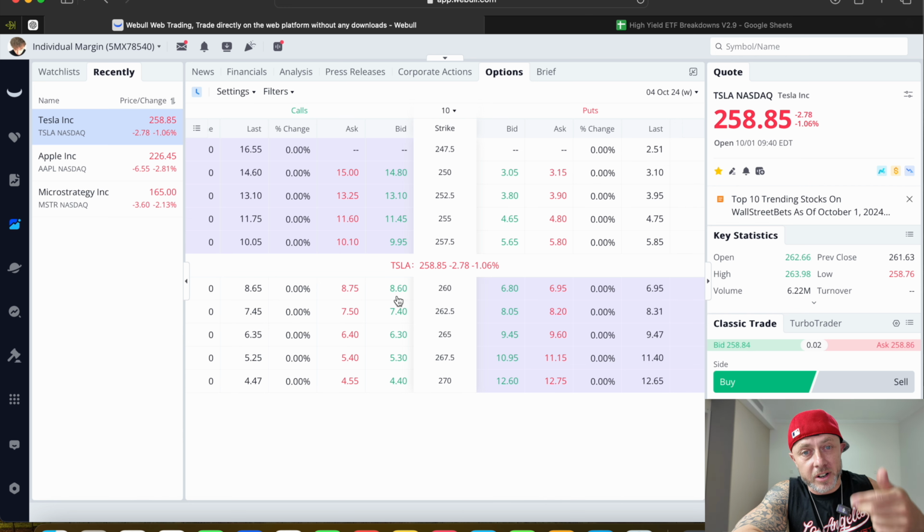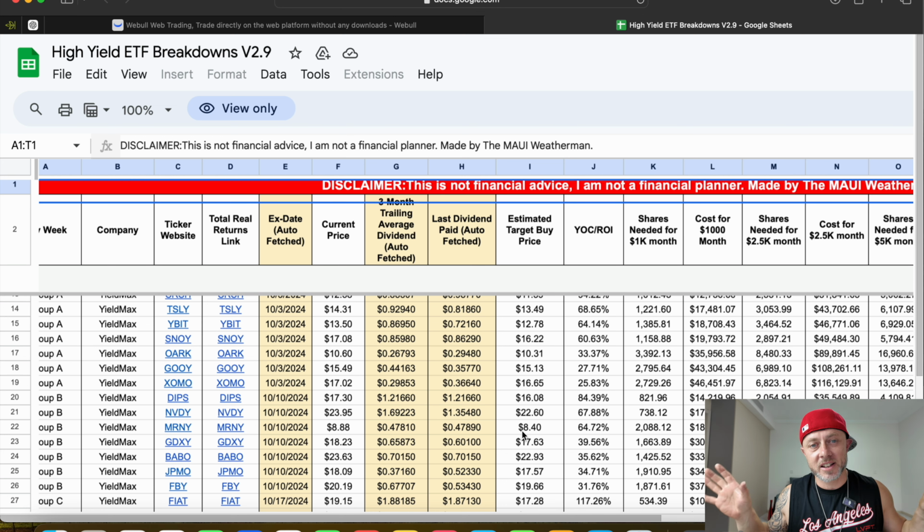So I hope that explained a little bit as to how these funds work, what's in them, and how they kind of operate in a sense. Like I said, it's not an end all be all of how the options trading works. It's just the basic general idea of how they generate money to pay you and me for owning these companies.